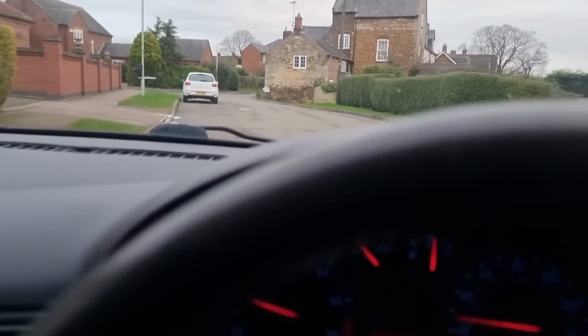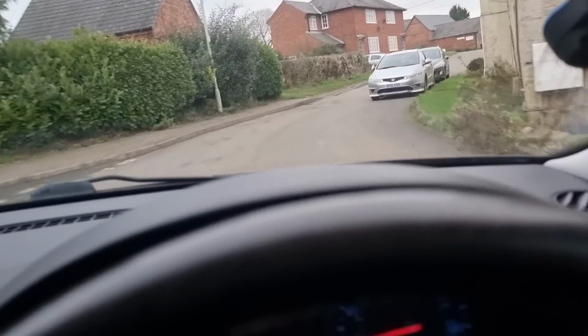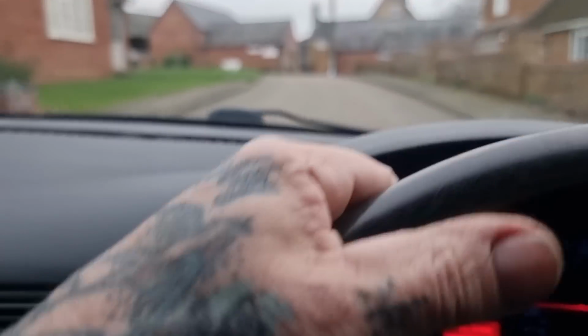And to be fair, the back lane that I'm about to take is not the most sensible road to take when you're in a V6 3-litre lowered town car. So I need my wits about me in case someone comes the other way. It can be a bit unnerving, so let's get there.